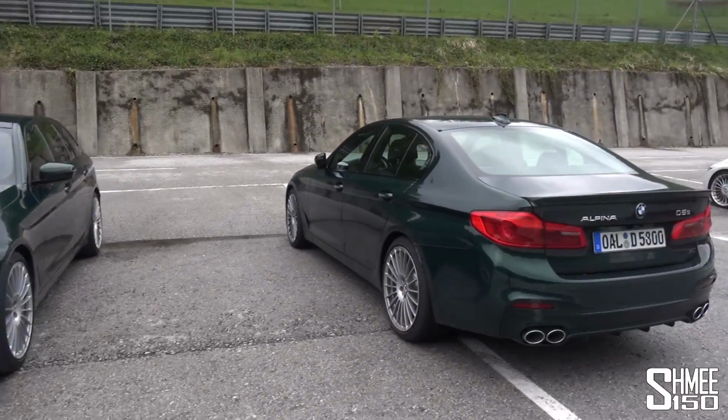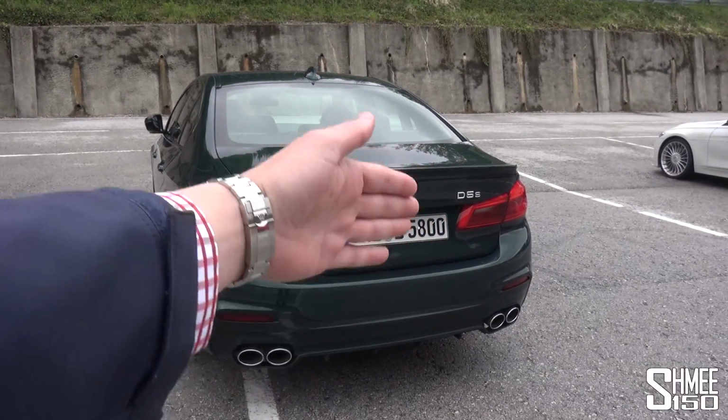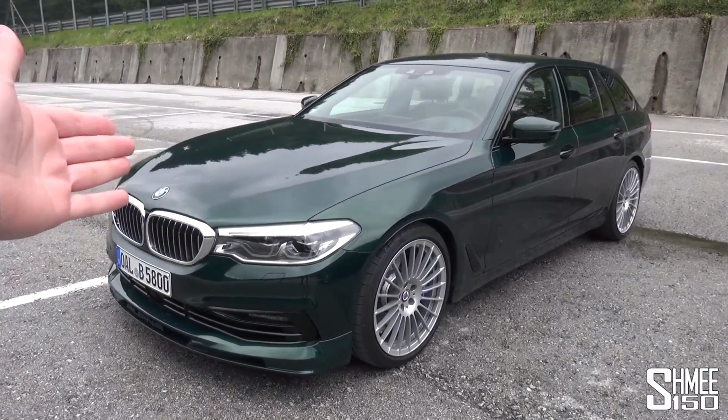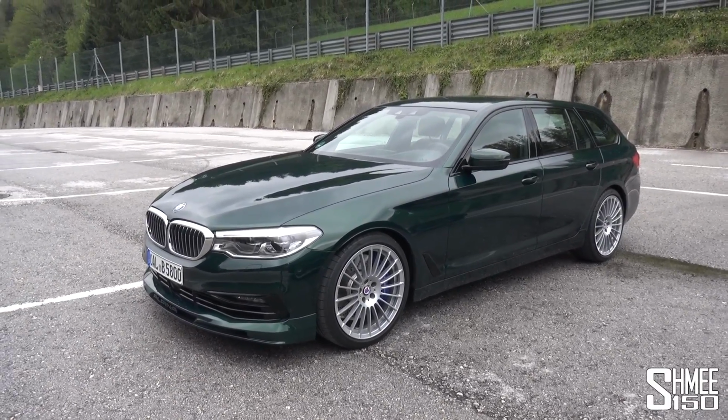And parked alongside another car in the same colour, the D5S, the D being the diesel versions, the B being the petrol versions, so this the saloon of the diesel 5 Series. But hey, I can't complain about today's drive. The car very much does, I think, what it says on the tin.